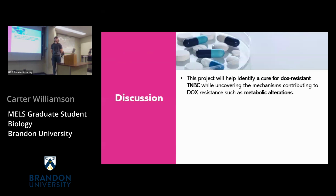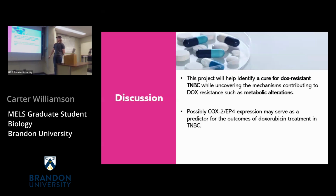So, discussion: we hope that this can help uncover some mechanisms contributing to doxorubicin resistance, especially related to metabolic alterations, and hopefully identify some different metabolic markers that could serve as targets for drug treatment in the future. It's also possible that we can find that COX-2 EP4 expression may serve as a predictor for the outcomes of doxorubicin treatment for triple negative breast cancer.